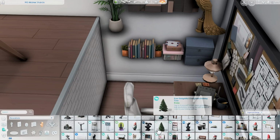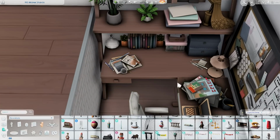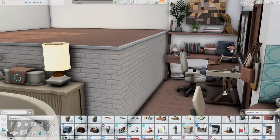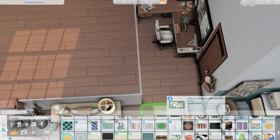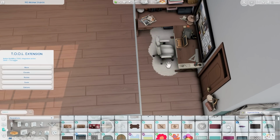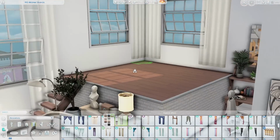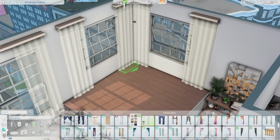But yeah, I love the way this office space turned out. I think it's so cute and cluttered, and it just makes me feel like a Sim has been actively working here and planning their designs. And I used a laptop from Dream Home Decorator, and also that really cool cluster of clutter that came from one of the kits. I'm forgetting the name of it right now, but it has a coffee cup with some pencils in it and a little tablet and stuff. I thought that was perfect for a designer's little nook.